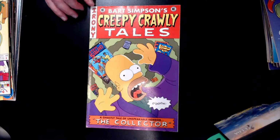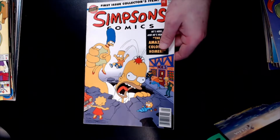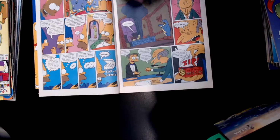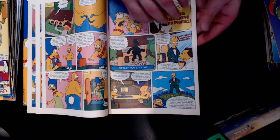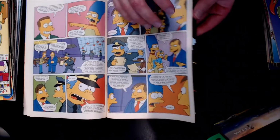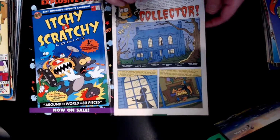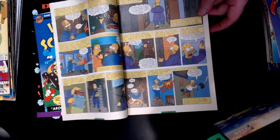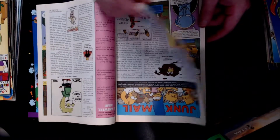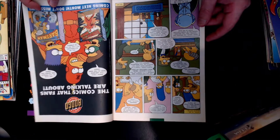I always liked this one, the Creepy Crawly Tales, and it had the flip cover from when Homer flipped out and he basically turned into a giant, and he kind of went through Crash and stuff. And this is the same thing where the comic is the same as the Itchy and Scratchy. Like, the comic was of the same quality as the cartoon. They didn't skimp out on coloring it. They didn't do anything like that, and it was just always really awesome, the amount of work they put in. We got an ad here for the cereal.